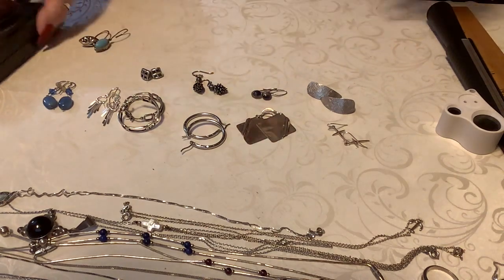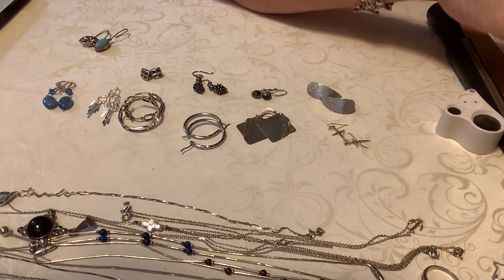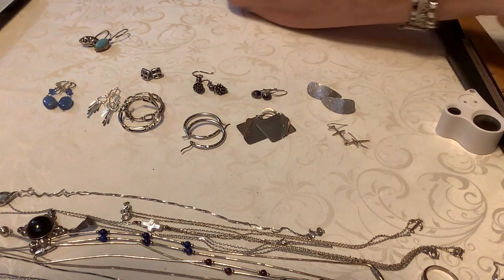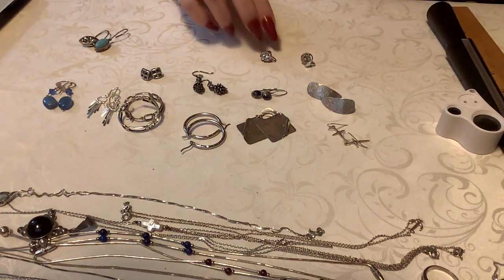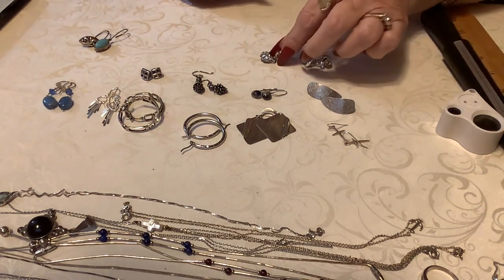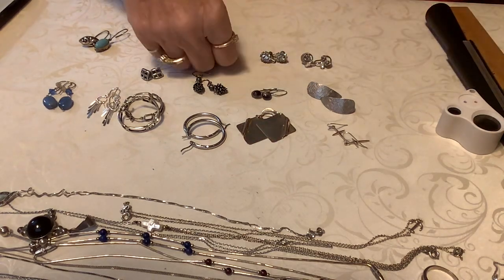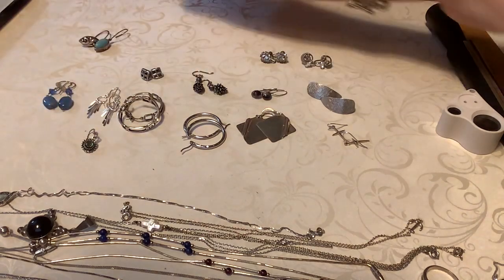I don't think I need this. Okay. We have a pair of, two pairs of screwbacks right here. They're just too cute. Very cute. They are not marked, though. Okay, we have the abalone, kind of the mother of pearl.